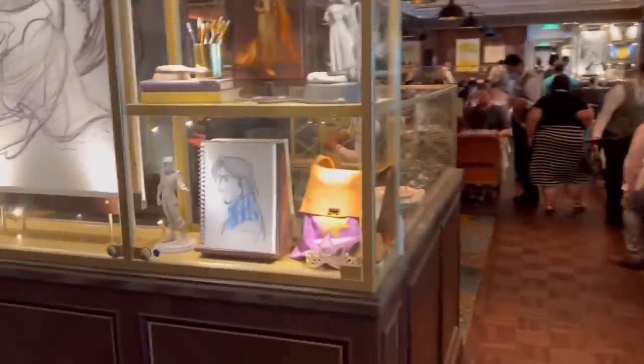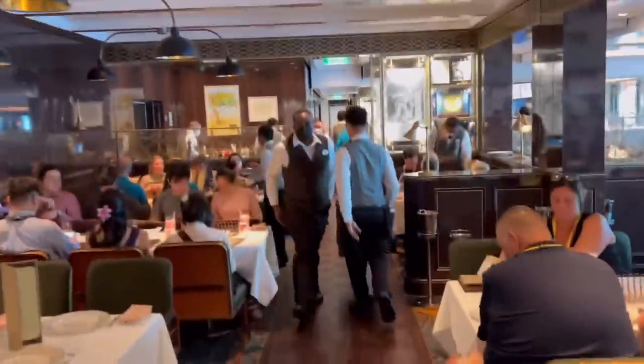So come along. As you can see right there, 1923, they have tons of artwork, props. You can see from Tangled, you got Flynn Rider's bag, Belle, Beauty and the Beast, Cinderella, all types of design for the characters and inspirational arts.